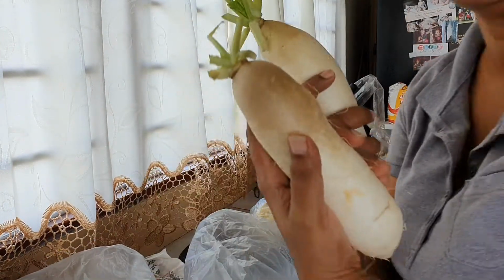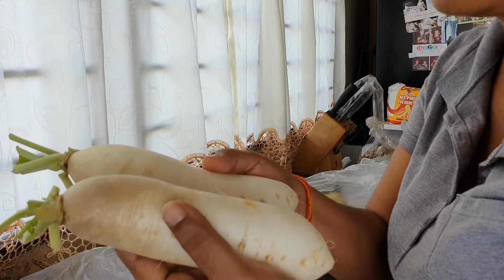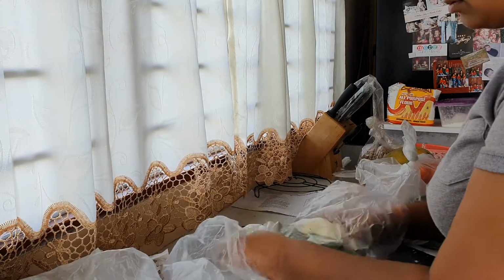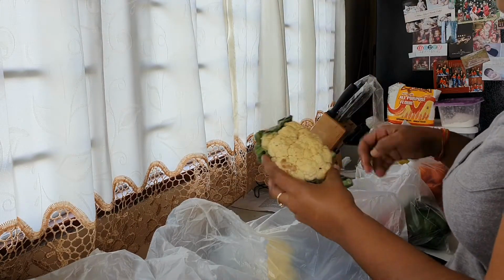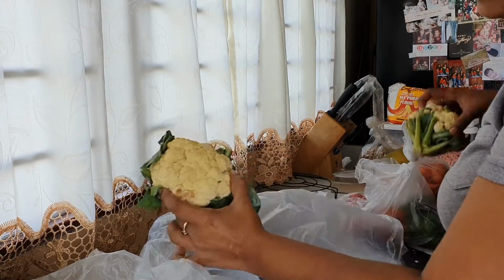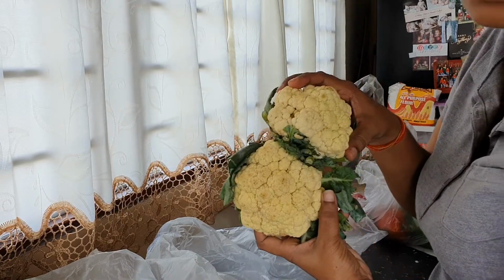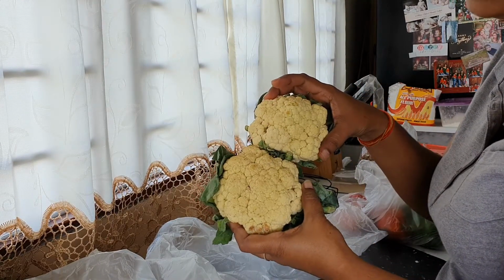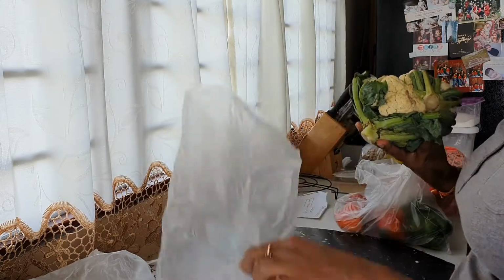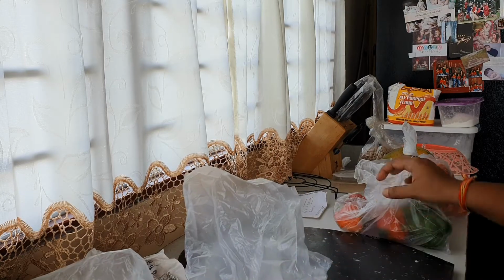So these were, I think, $9 a pound I paid for it. And so it just came up like this, over $10, because it was a little over a pound. And then I bought some cauliflower, not the best looking cauliflower. I think they were a bit expensive, $12 a pound. So these ones I got for $10. The other places, they were $12. So we have some cauliflower. I might just do my cauliflower rice, cauliflower fried rice.